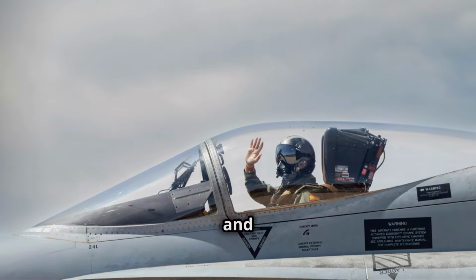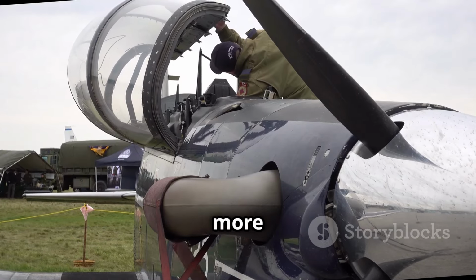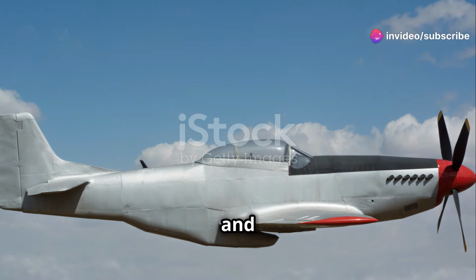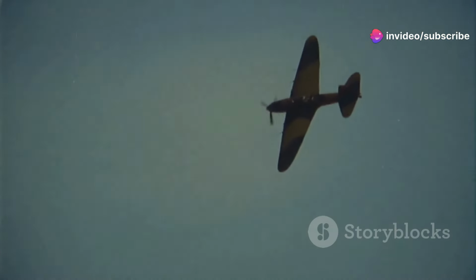The bond between pilot and machine was strong. The Hellcat was more than just a tool. It was a partner in combat. It was a symbol of hope and a guarantor of survival.